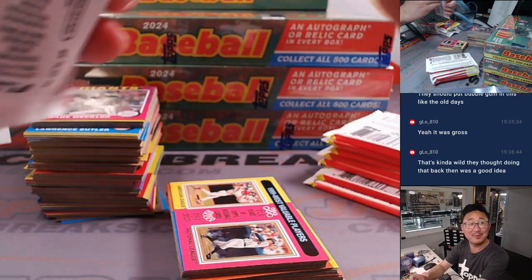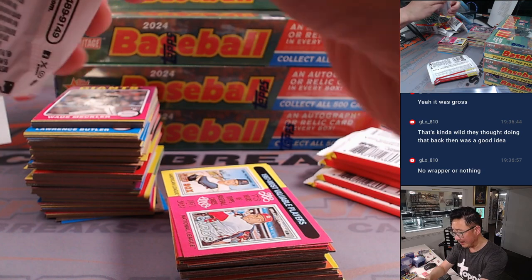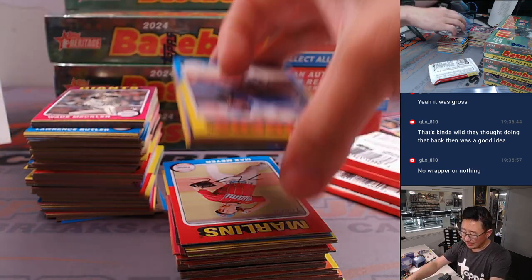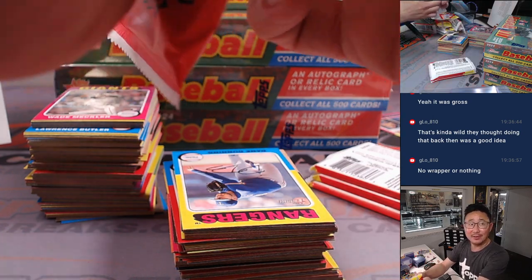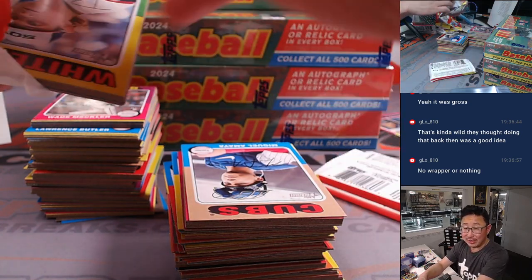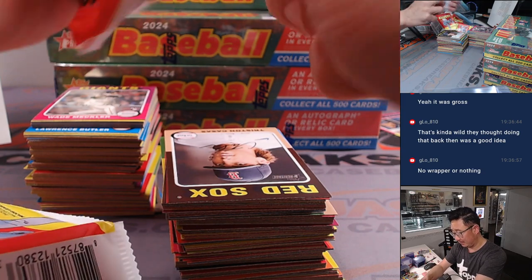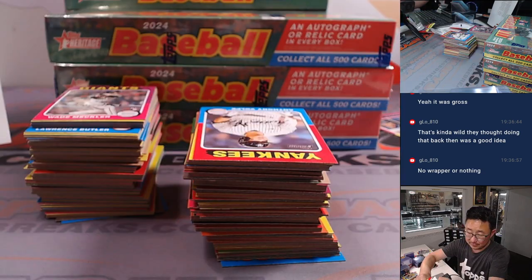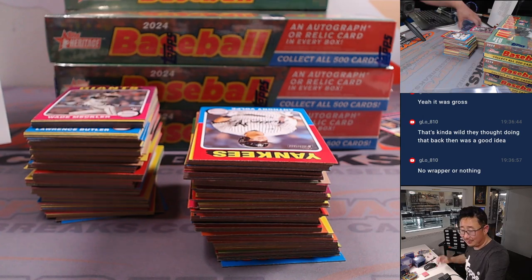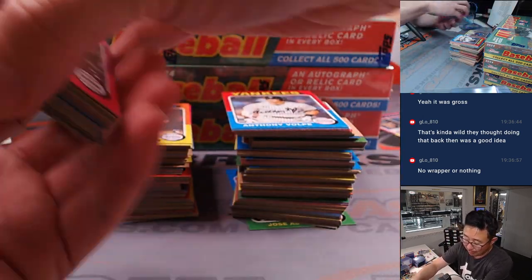Kind of wild that they thought that doing that back then was a good idea. Damn. I want to say back in the day, baseball cards were a way to move candy. So it's like, hey, buy this for the candy, you might get some baseball cards. After they couldn't do tobacco, it used to be, hey, buy some cigarettes, get a trading card. But they stopped doing that. It was a way to move their candy property.